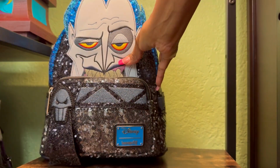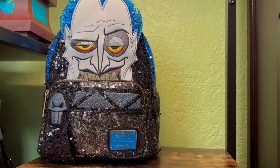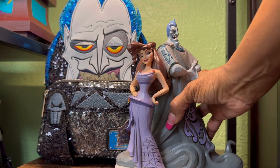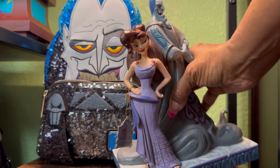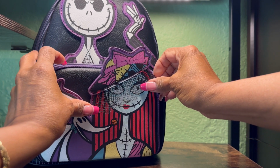My next shelf now is my new Hades bag, which I thought looked wonderful. His colors are amazing. And I had this Jim Shore of him with the Megara, and I think this looked really nice together.